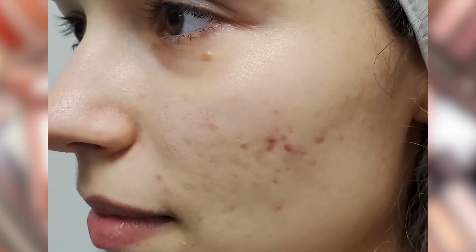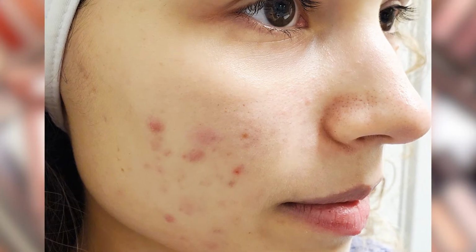I had my treatment done at the end of January 2020, so about 6 months ago, and when I came in, I had some active acne on my skin as well as some acne scarring from previous pimples. So here's how my skin looked the day of the treatment.